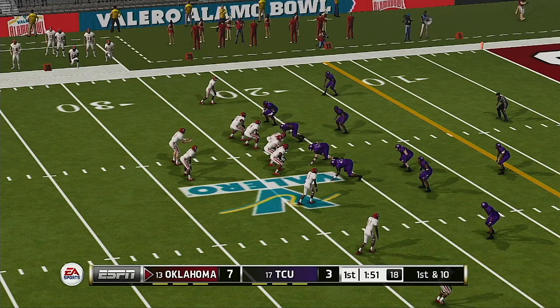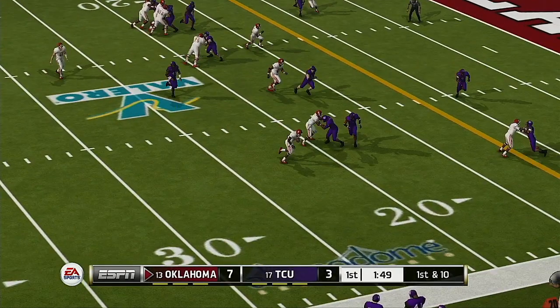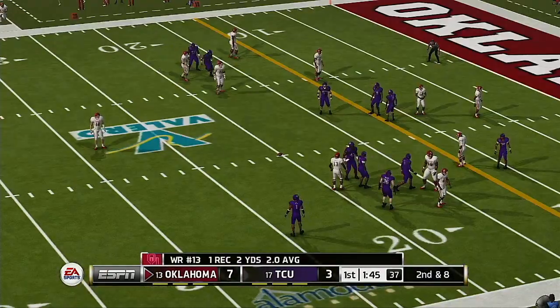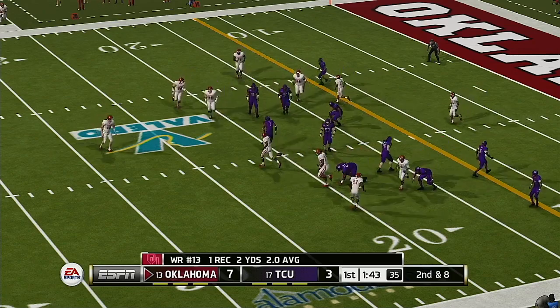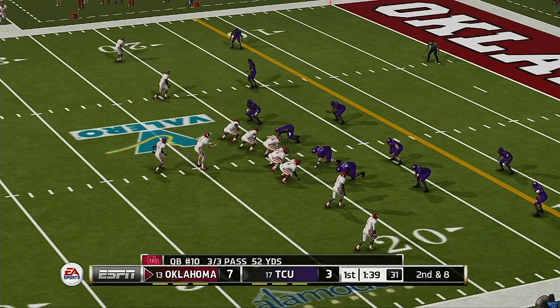Oklahoma holds a four-point lead. Fires out to his wideout. It could be that the offensive coordinator is trying to lure the secondary in to play more press coverage, and then they'll try to take advantage by going deep. Those safeties better be ready.